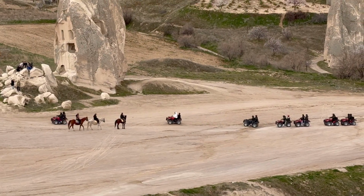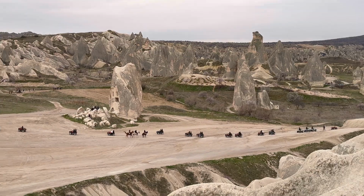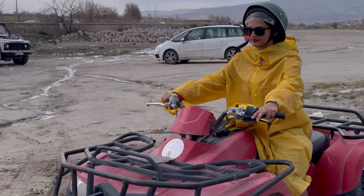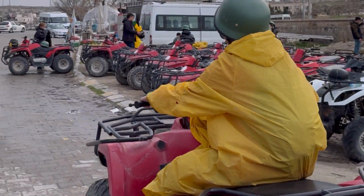These were a few glimpses from the valley, of the ATV ride and horse ride. And after that I also did this ride for some time while returning back. And after that we reached back to our hotel. So it was evening time.